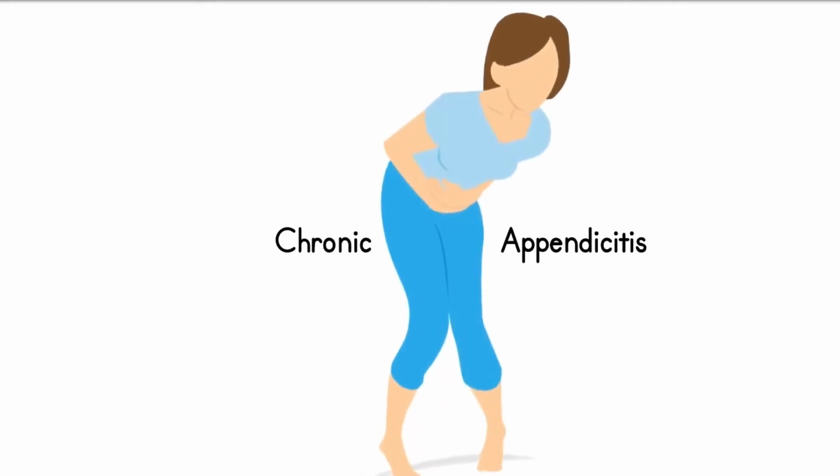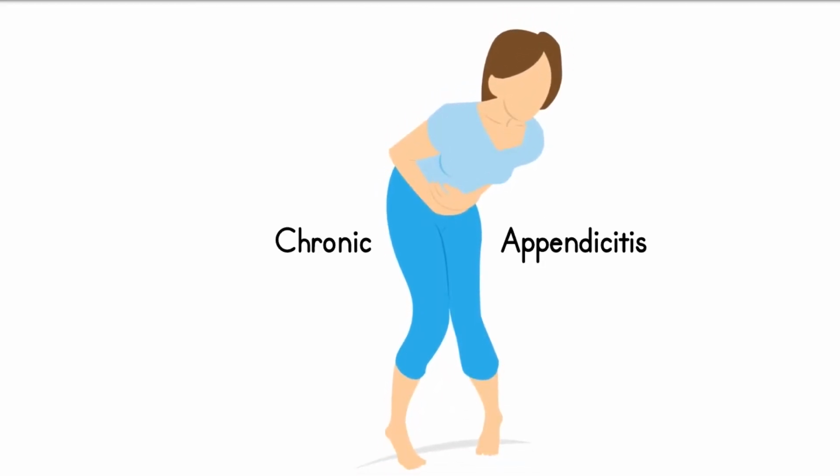Chronic appendicitis. Chronic appendicitis causes abdominal pain on the right side that comes and goes. The usual complaint is mild or severe pain on the right side. Appendicitis is the most common cause of abdominal pain leading to surgery in the United States. It occurs in more than 5% of Americans. Chronic appendicitis can be a result of obstruction or inflammation of the appendix.